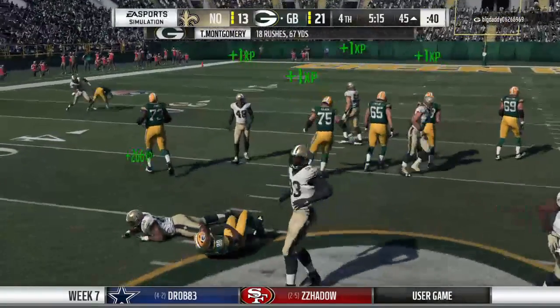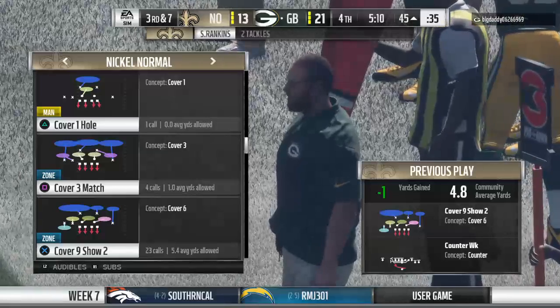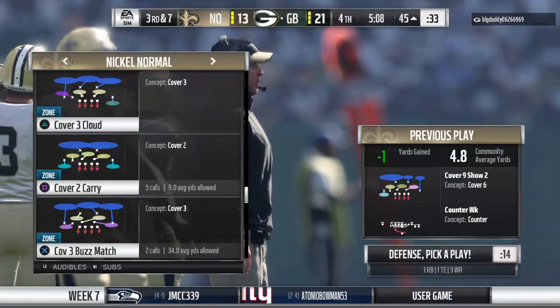You're taking charge. And he'll lose yardage on the play back at the 45-yard line. It'll be a loss of 1, and that'll make it 3rd down.